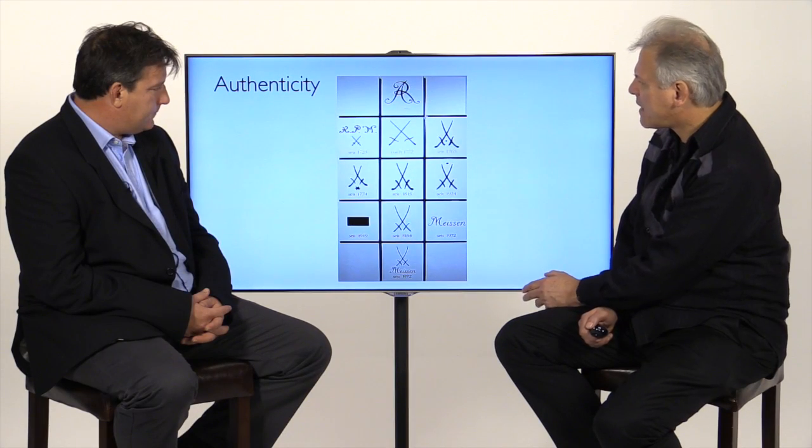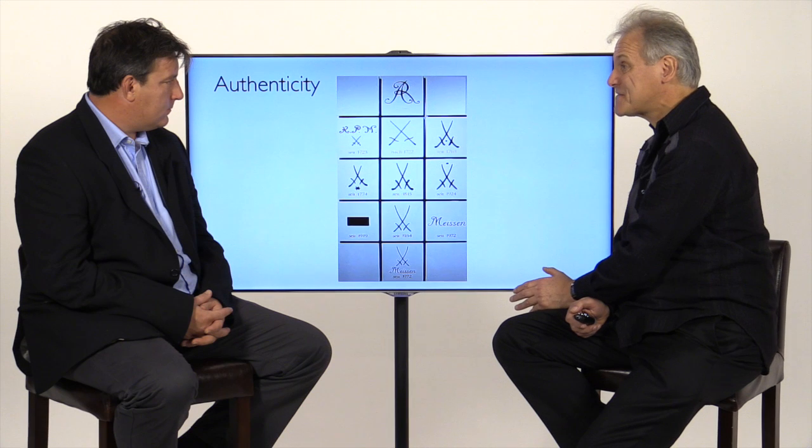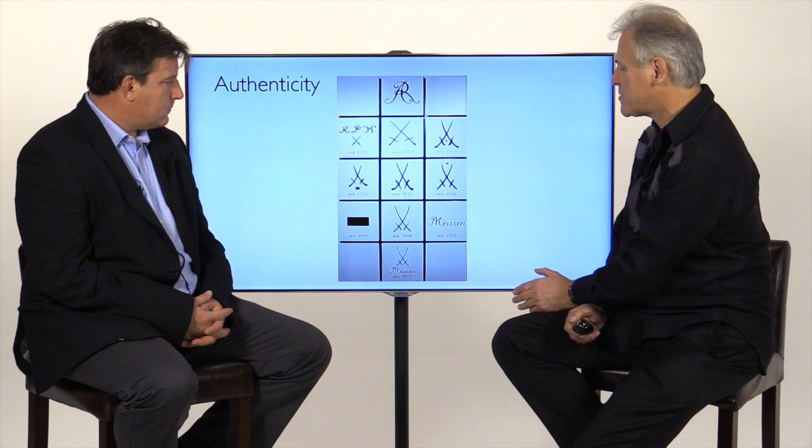So here is the Meissen trademark, and I believe this was actually taken from the Meissen website. It's very, very important to know that this AR mark is the mark for Augustus the Strong. And it is by far the most important mark, but it's also the most copied of all the marks. And we're actually going to be seeing one or two pieces later on where a lady in the 19th century actually made use of this Augustus Rex mark. Her name was Helena Wolfson. So she copied the mark.